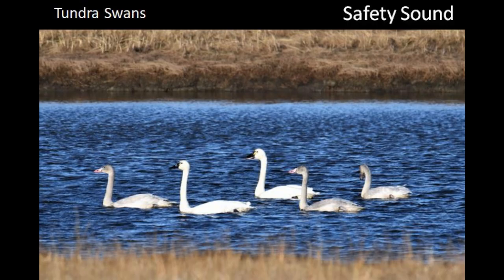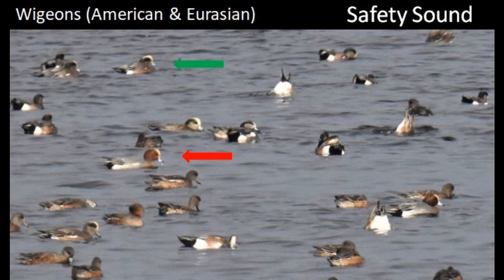This tundra swan family is a good indicator that tundra swans probably nested in the area. There were several families of swans patrolling what is known as Safety Sound. There were many hunting shacks set up along the edge of the sound, so the ducks, geese, and swans kept a good distance between them and the shore.